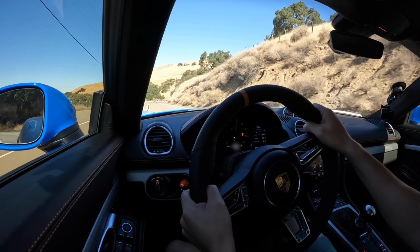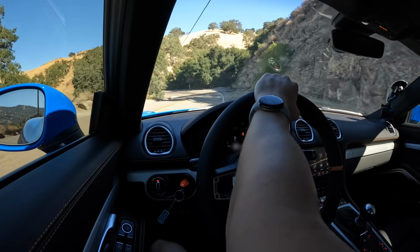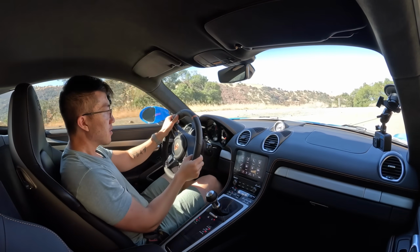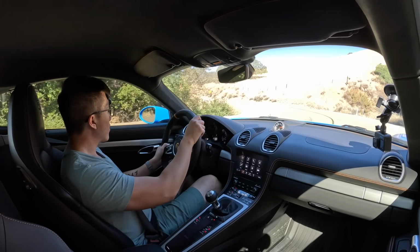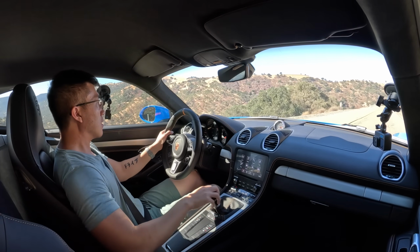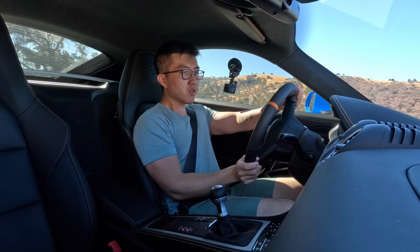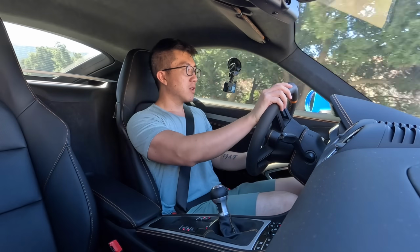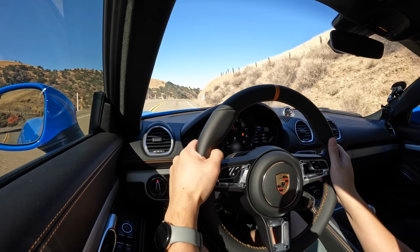The stock brakes, they're more than adequate. This car only weighs around 3,200 pounds. This car just loves the tight hairpins. And it's got plenty of traction. This is what I love about the Cayman, especially the 718 GTS 4.0. It's truly the most well-rounded sports car you can buy.